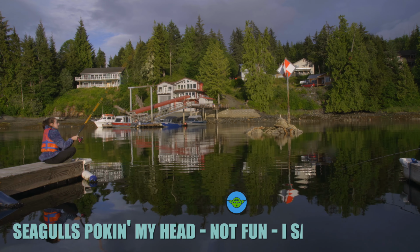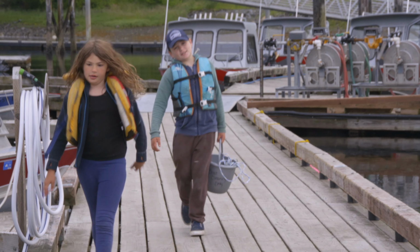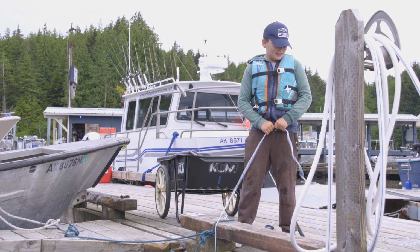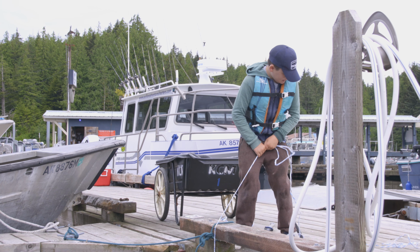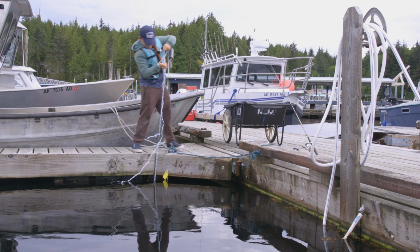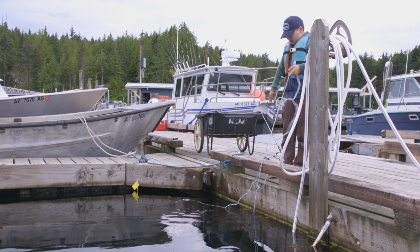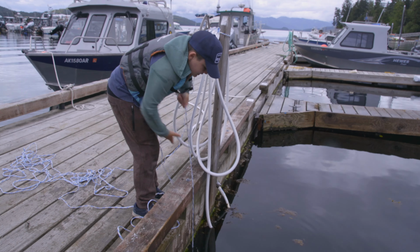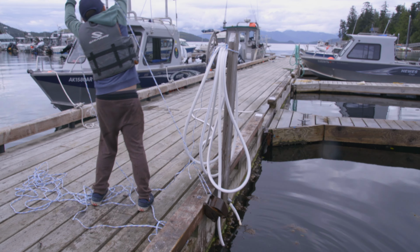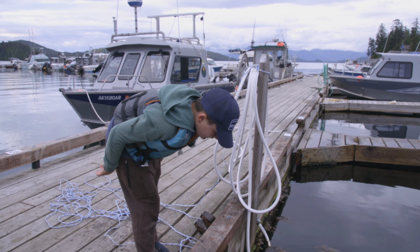Seagulls poking my head, not fun. I said, seagulls, stop it now. I'm gonna try to get it back with a magnet. Right now I am fishing for my knife I dropped in, and I hope I catch it because I really need it. Just long enough. Okay, let's pull this thing up. I think I see something pink. No! Yeah, I'm done for the day.